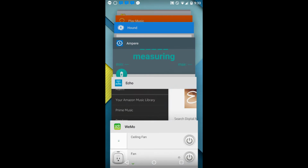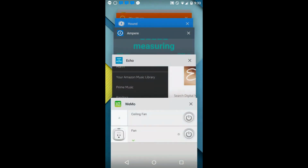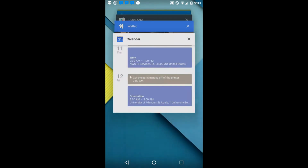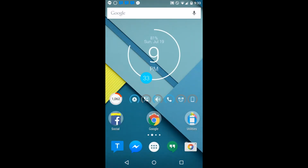Now we'll just come back here, and just to clear up some RAM, we'll go ahead and go into the multitasking, which is of course the stock Android one. So we can go ahead and close out of these apps here. I normally do not have this many apps open at any time, like ever. Of course, I'm in the middle of a video though.